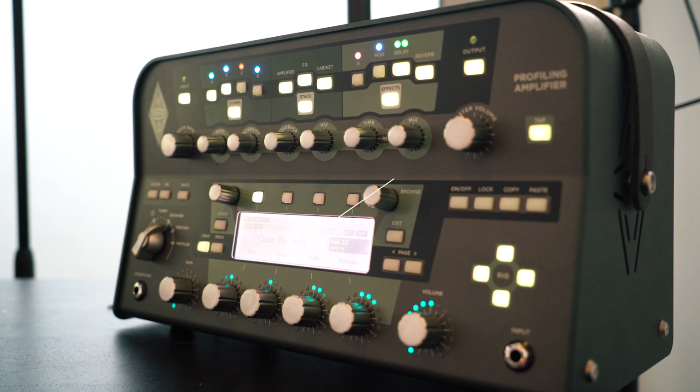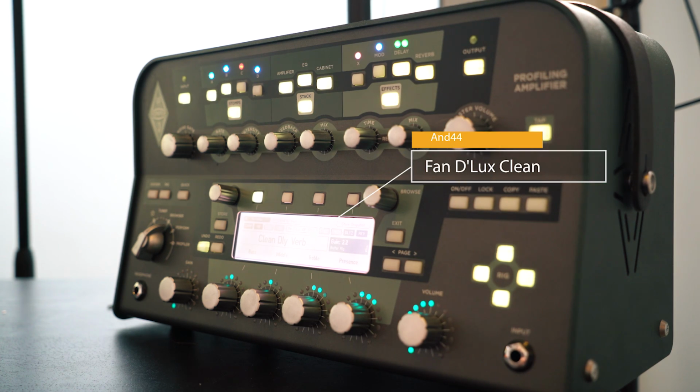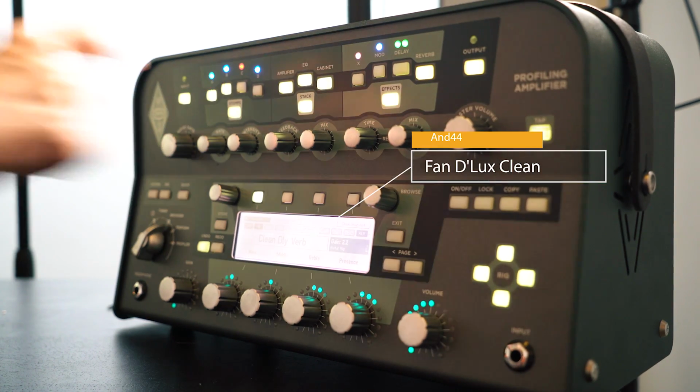Top 5, number 5. I have to say, this list is not in a particular order, except for the last one. Number 1 is definitely my favorite and also most used profile. So number 5 is a profile of a Fender Deluxe Blackface 1969 by End44. And clean, it sounds like this.